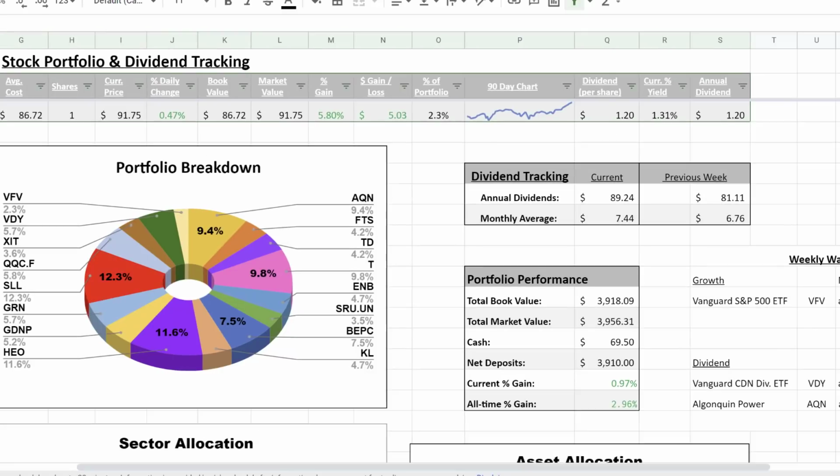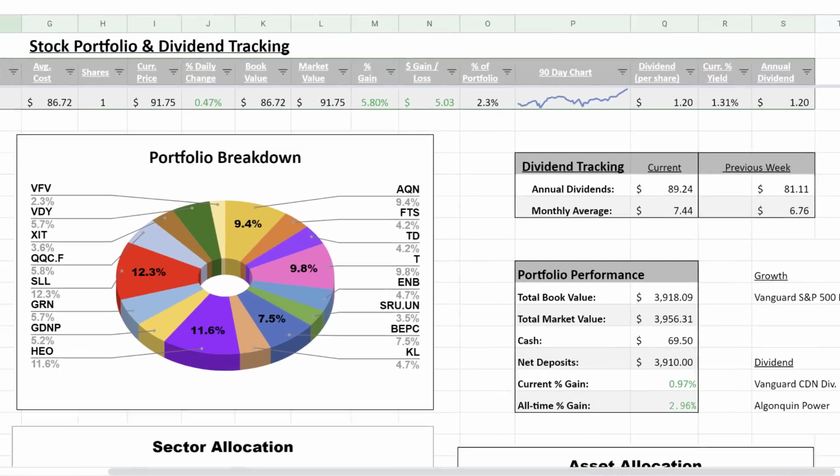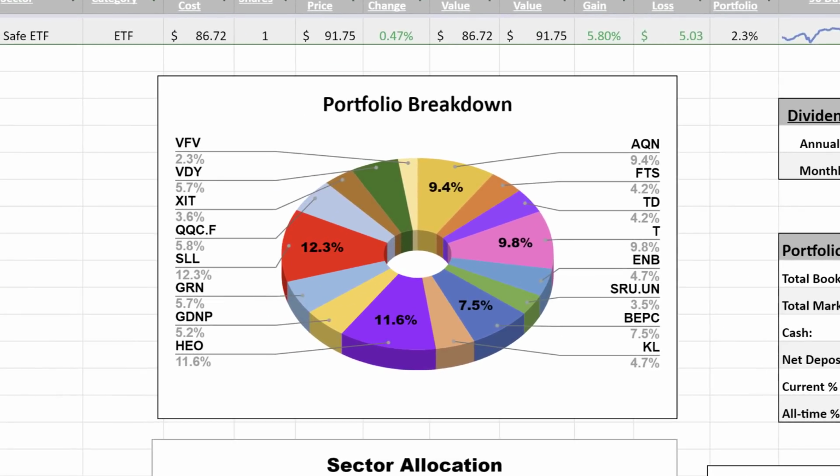So now if we dive into the portfolio breakdown and the individual weightings of all of the stocks within my account, we can see that my top 4 holdings each make up around 10% of the portfolio. 2 of them being Algonquin Power, AQN, and TELUS, ticker symbol T, 2 of my favorite Canadian dividend stocks. Not only do I think these stocks are going to grow in share price over the years, but they also have great track records of growing their dividends. And then the 2 other 10% positions being in growth stocks. So we have Standard Lithium, SLL, and H2O Innovations, HEO, each taking just over 10% of the portfolio.